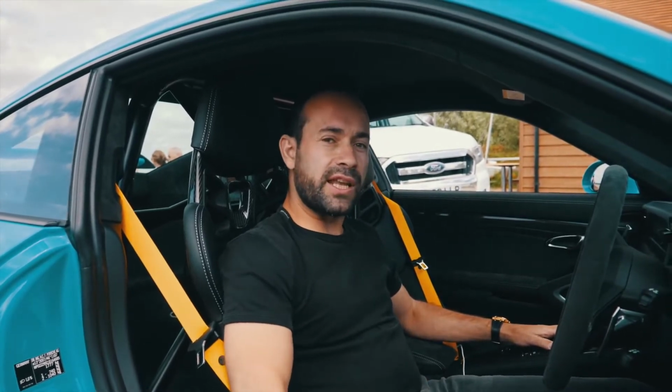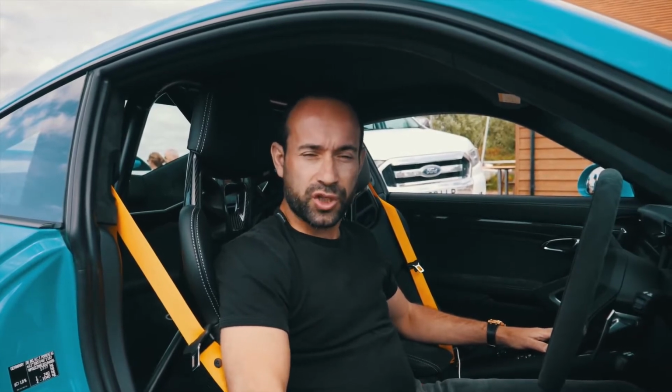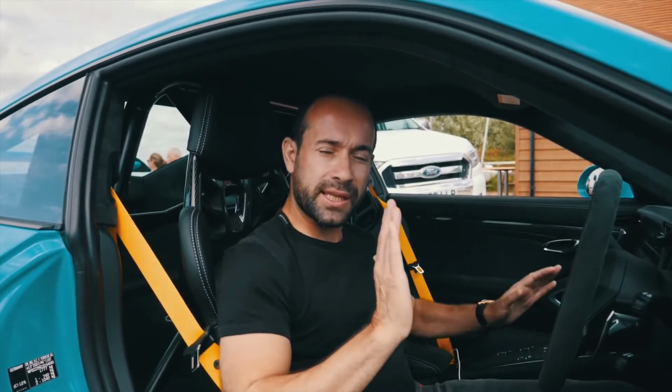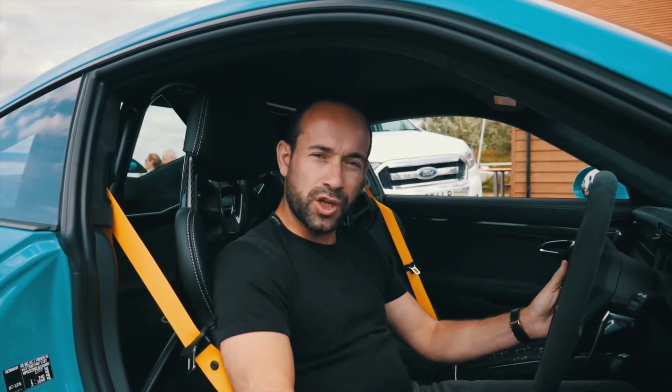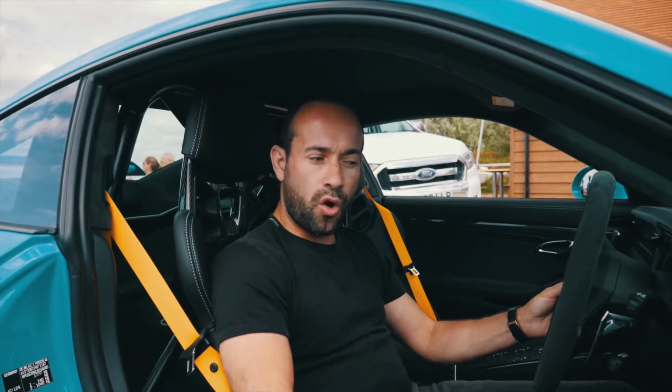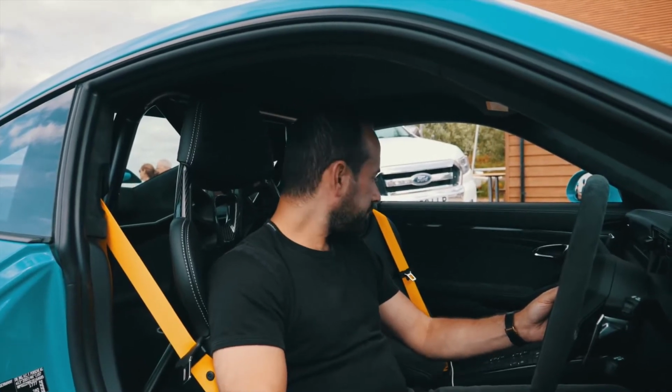Now, these seats are really comfortable for short journeys. I don't think they're comfortable for long journeys because you sit quite upright in them and they don't really have any tilt function. So if you're using the car every day, you may want to look at normal bucket seats or the Sport adaptive seats, which are, I think, more comfortable.